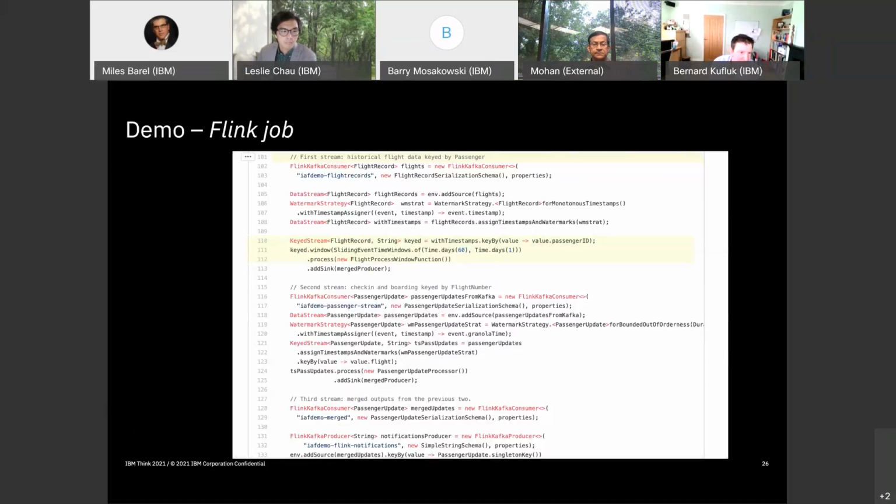So here's a snippet of the code used to create our Flink job. I've highlighted the section here where we create a 60-day sliding window, processing the event feed from the ticketing system and picking out customers that have flown twice in that 60-day window. We then combine that with the passengers on the flight we're interested in and the data on who's boarded.